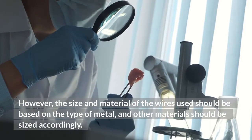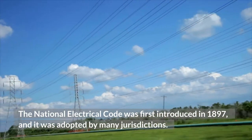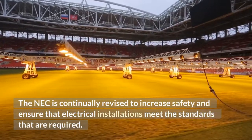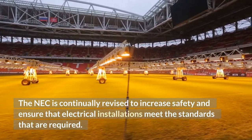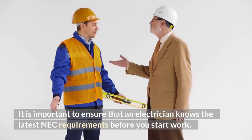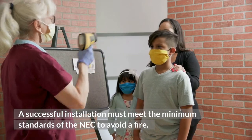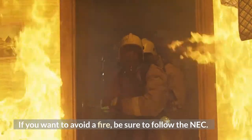The National Electrical Code was first introduced in 1897, and it was adopted by many jurisdictions. The NEC is continually revised to increase safety and ensure that electrical installations meet the standards that are required. It is important to ensure that an electrician knows the latest NEC requirements before you start work. A successful installation must meet the minimum standards of the NEC to avoid a fire. If you want to avoid a fire, be sure to follow the NEC.